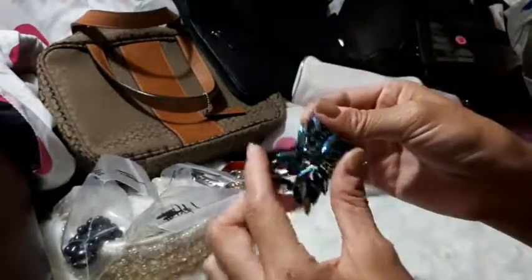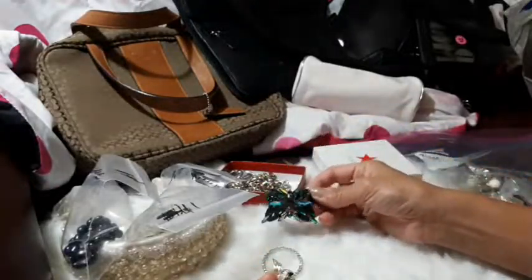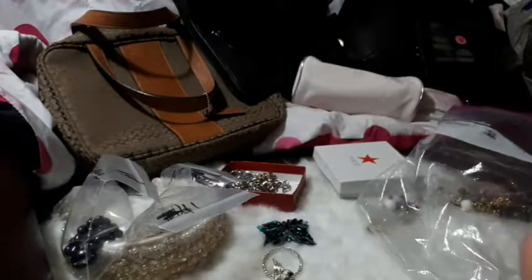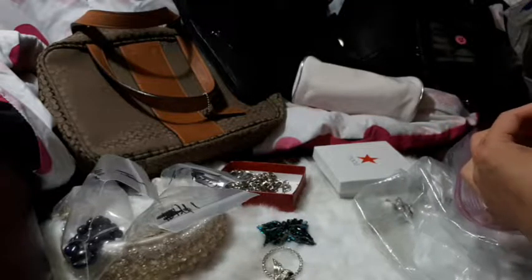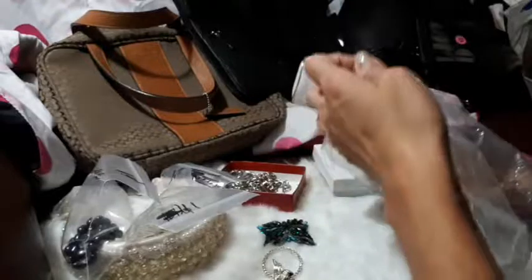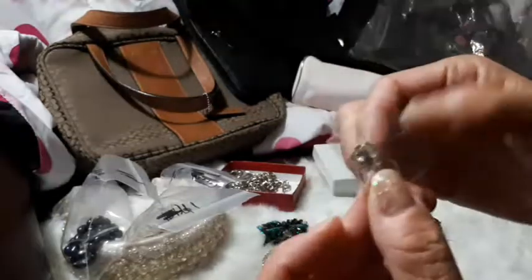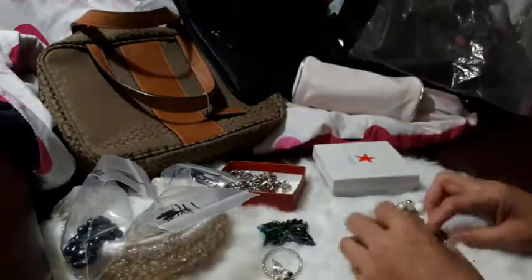Another pin, also with some sparkly rhinestones here, with some green and purple blue color. And I got some baby rings for my daughter. I have a couple more too, but I think I put them somewhere else, so I'll just show you this piece. It's a little flower. Here, it's a little butterfly. Very shiny. If I open it, you will see.